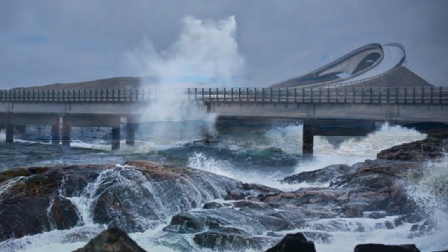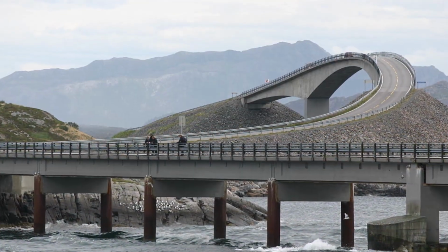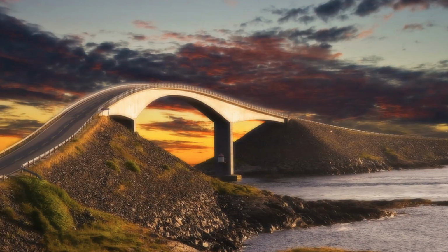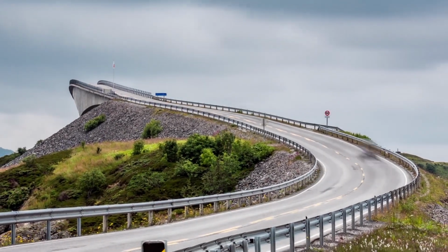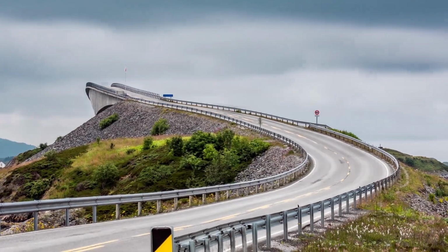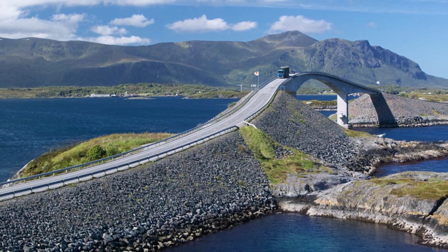Norway is known for the natural beauty of their fjords and coastline, and this is a good, but maybe a little bit dangerous way to witness it. The highway is 5 miles long with a total of 8 bridges. It's been awarded the status of the National Tourist Route of Norway because of the incredible coastline it passes by. If you're lucky enough, you might even spot a whale.